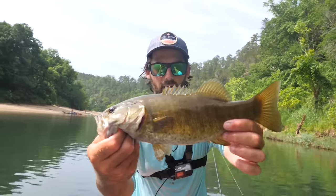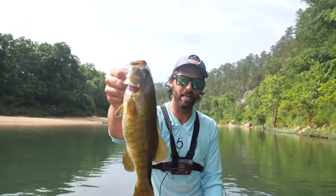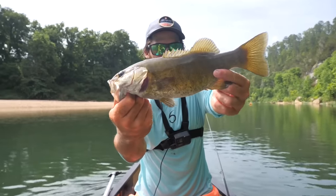We're in a nice little shoal area. It's a little bit deeper here with some good chunk rock. It's kind of been really key to us catching fish anytime we got in this little bit deeper water, moving with some big rock. We pretty much always caught a smallie, but that's a good one. Let's go ahead and send him back and keep fishing.